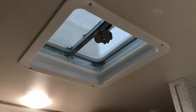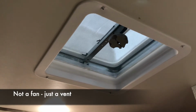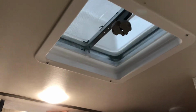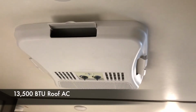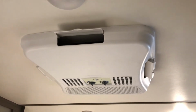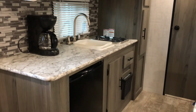And what's this thing up here? That would be our fan, so we can vent from that spot. There's an additional vent in the bathroom, but there is our vent for the main cabin area. While we're up here, our air conditioning unit is right up on top. We have not gotten far enough into the season to let you know how that works, but we sure will in the comments later.